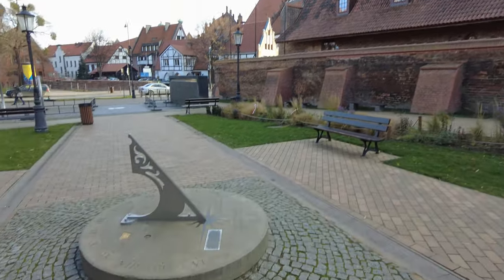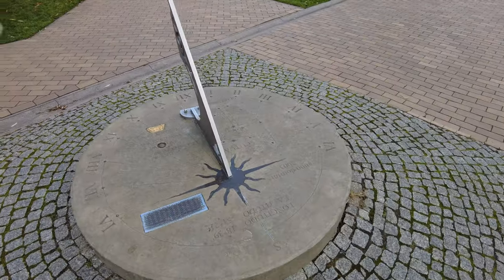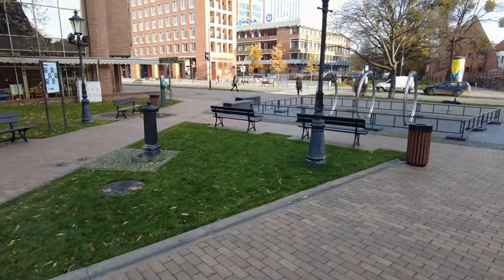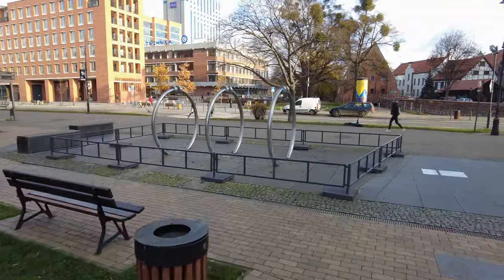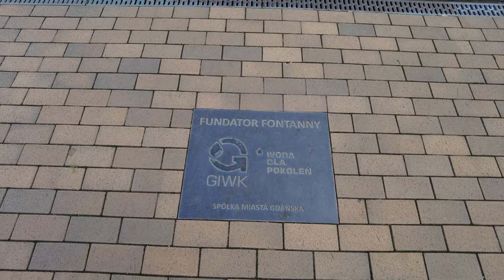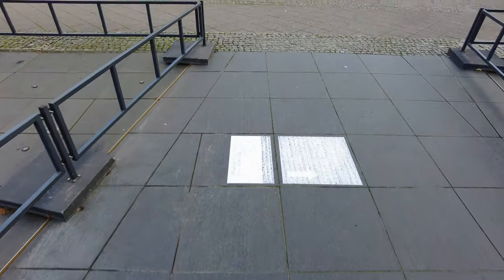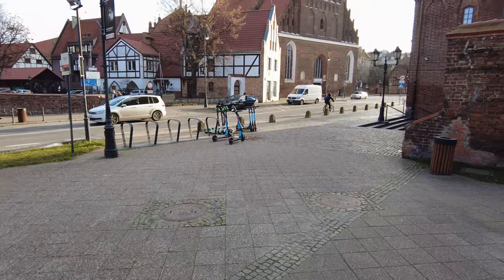I'm thinking. And like I told you, the Astronomical Park or whatever, it's got this sundial and tells you all about that. And then it's got these rings over here that talk about magnetism. And so there's all sorts of things. Oh, Founder Fontani. I don't know what that is, but okay. Let me show you this building.